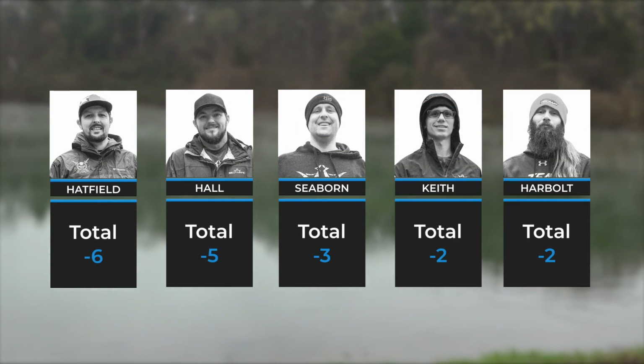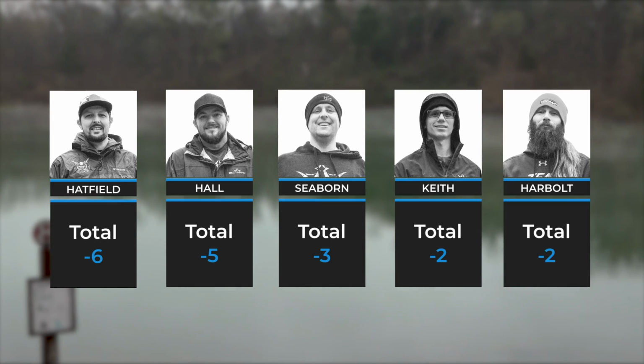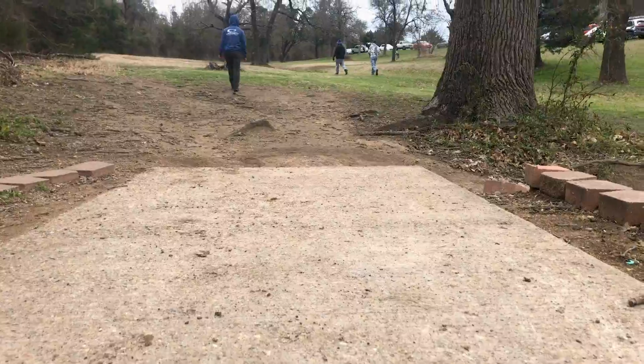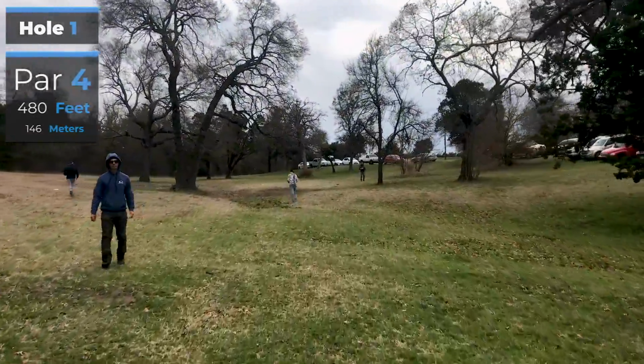All right, let's get into the action, Robert. Starting things off, we've got Coda Hatfield shooting a 1040 rated first round. Nice. Christopher Hall coming in second place, Miles Seaborn in third, and then Emerson Keith and Trevor Harbolt rounding out the card tied for fourth.